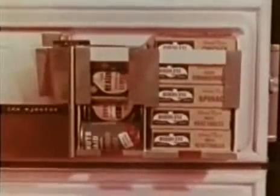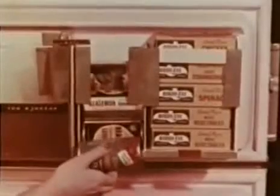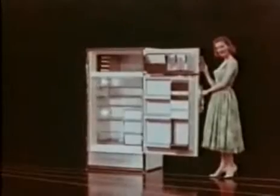And how's this for convenience? The new juice can dispenser that drops a new can in place as soon as you remove one. As handy, as convenient as the frozen food package dispenser alongside. Remove one package, and another is ready for instant use. For more features to demonstrate, it's the Imperial 121 for 1957.